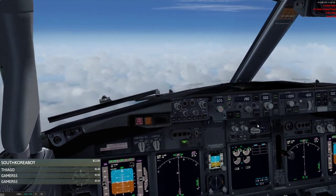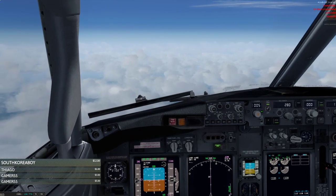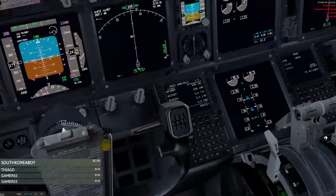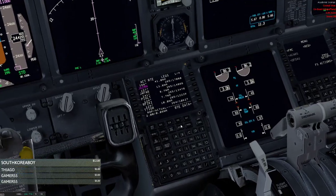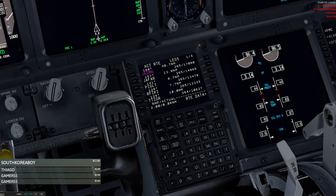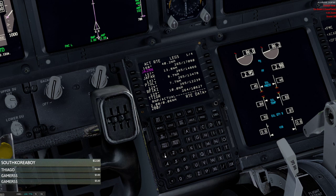Because we are actually pretty high up here, I want to get my descent rate down a little bit too. And I just need to get the speed restriction in here now. Piglet says 265, so I need 280 slash 11.